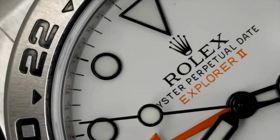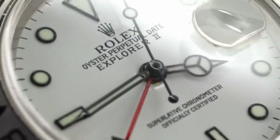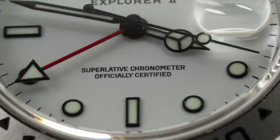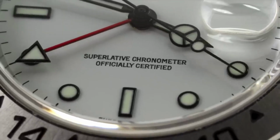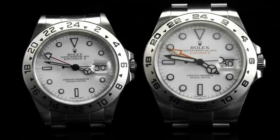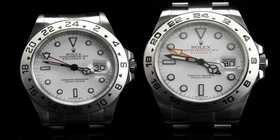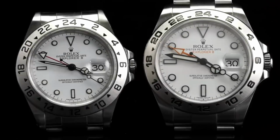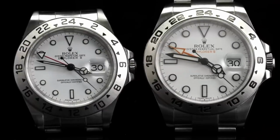Rolex Explorer 2. A spelunking watch. That's right. The boldly luminescent 24-hour or GMT hand was included to help those living in caves keep track of day and night. While spelunking isn't exactly a popular sport, the Explorer became a rather popular watch among those who love a cool design and GMT functionality.